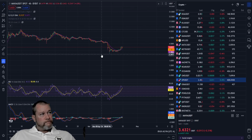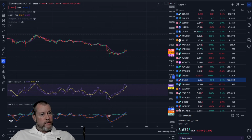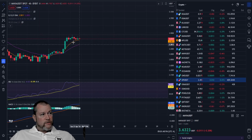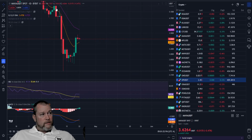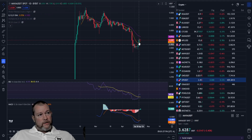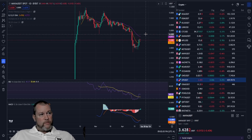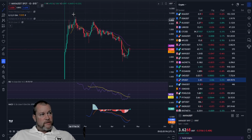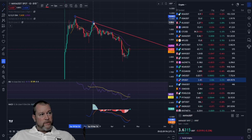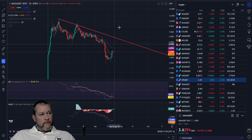So for now on the 4-hour, it is bullish, and you're going to want to make sure it stays above that. And the daily, there's not a whole lot to go on. I like that candle here that kind of asserted itself as dominant and trying to make a move, but ultimately this is pointing down, and we have to break this way up here to become confident in it.